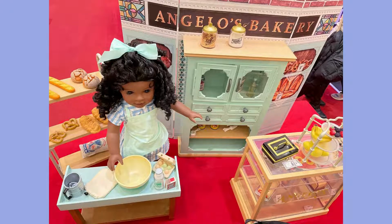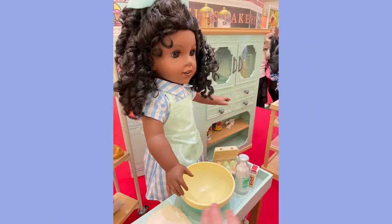Next up, we've got some Claudie pictures. I mostly focused on her bakery because I really like it and it's on my wish list.